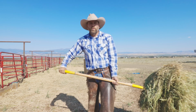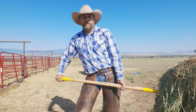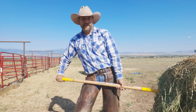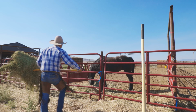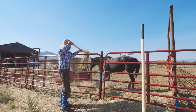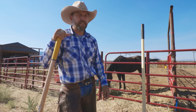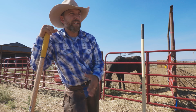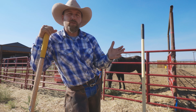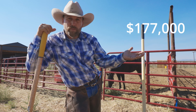So if you have 200 cows and you save 30% of them, that means you have 170 to sell. So if you sell 170 calves at today's prices, which are actually pretty high, it's about $1.83 a pound, that gets you $177,000 for the year. Doesn't sound too bad, does it?